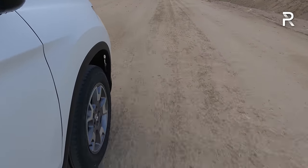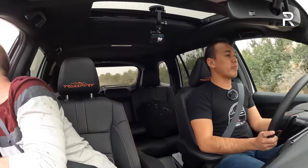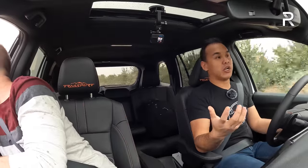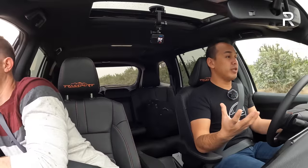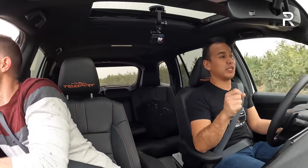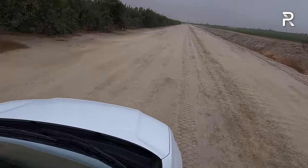And we also have 8.1 inches of ground clearance, which is fine. It's not the most that you'll find in the segment, but I really wish that Honda had given this thing maybe a 1-inch lift, or some skid plates underneath, or even meatier tires. Honda claims that the next generation of Trailsport models will include more kit. But it makes me wonder, why couldn't they just do that for this model here?